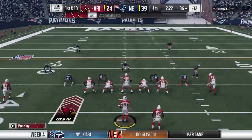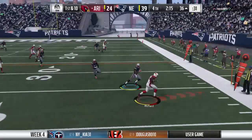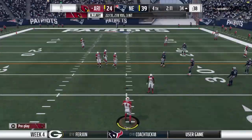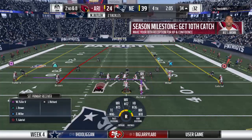Here we go. Now on first down, he'll drop to throw it. He's going to leave this for his running back. It's complete. And they'll be inside the 35 now at the 34-yard line. Give him 2 yards on that play, and that'll make it second down.